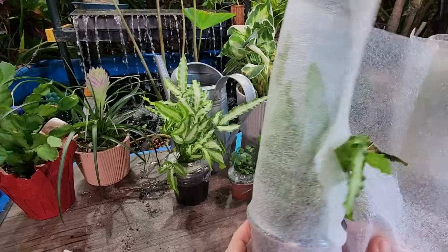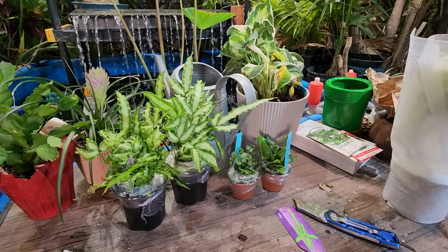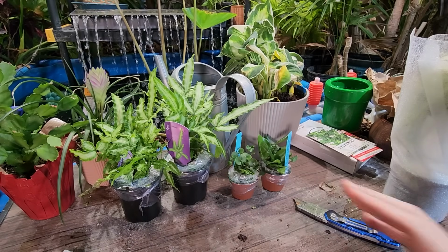Okay, next plant. Not that exciting because it's a repeat. I wanted two of these. They're just really nice plants that I like to have around for different plant crafty projects, so I ordered another one. The nurseries don't have much in stock right now.